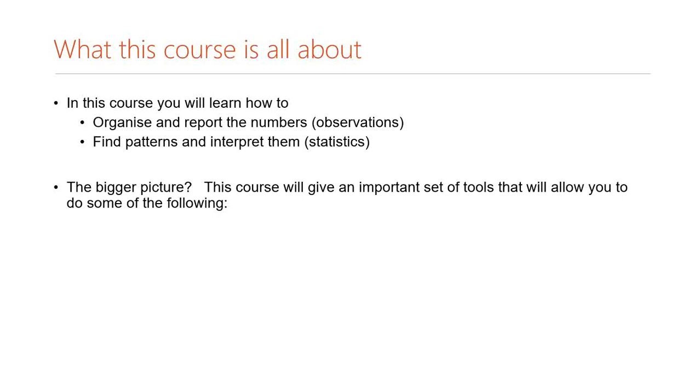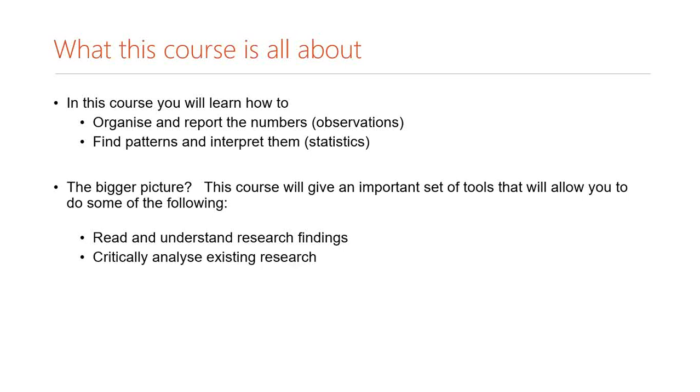Let's focus on the biggest picture. This course will give an important set of tools that will allow you to do some of the following. You'll be able to read and understand research findings. You'll be able to critically analyze those existing research findings because not all research is conducted to the same standard. Some offer greater degrees of evidence than others. And remember, you want things to be reproducible across many studies, across many types of samples.